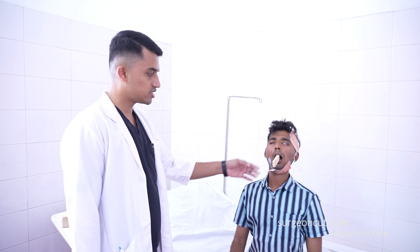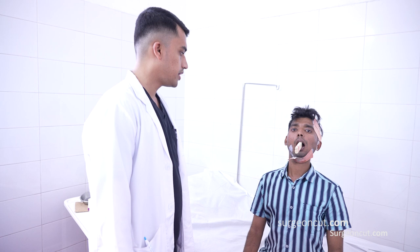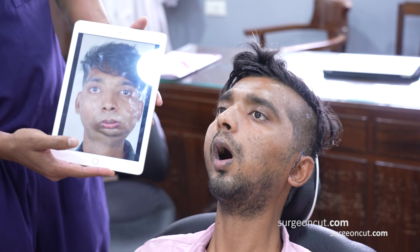Just 2 days that we started this. So first 2 days after surgery he was just resting, and the swelling has come down, and keep doing this, okay? Drink lots of water. So this is 9 days after we did this major ankylosis release.